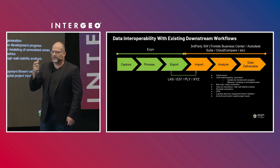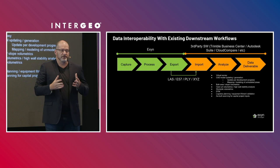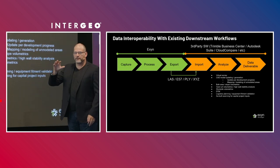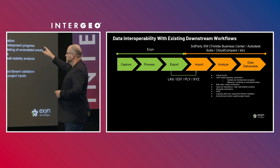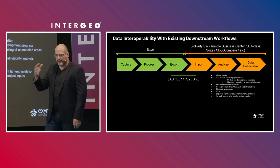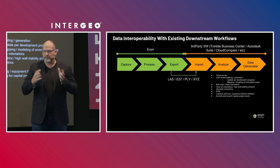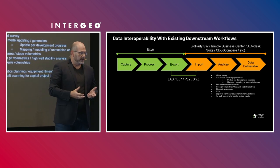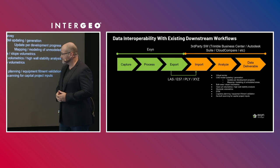We focus on rapid, high accuracy capture, and then the post-processing of that data to give quick data understanding in the field. And the post-processing also gives you the ability to fuse data together into these rich data models that then can go into third-party software suites such as Trimble Business Center or Autodesk Cloud Compare, et cetera. What this means for us is that it gives us the ability to focus on things that are really, really helpful to the end user, but also means that we get to partner with a lot of the great companies doing the data insight work on the back end of all of this data collection.